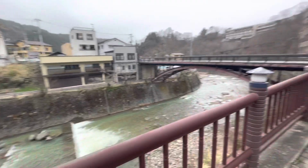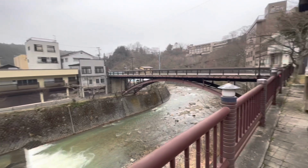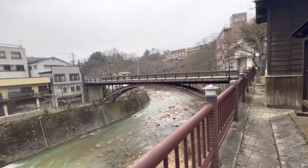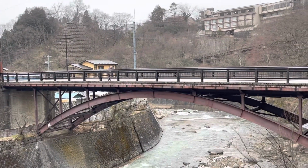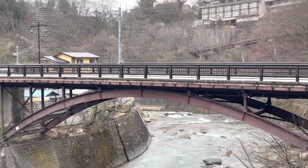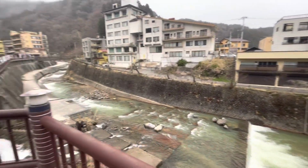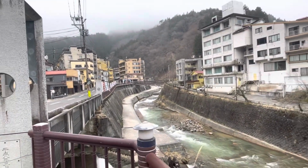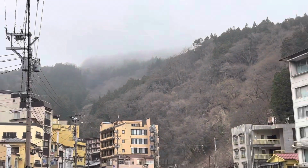But it's so picturesque. It's a little cloudy because it's raining. Well, it was raining. It's not raining anymore, but it was forecast to start raining actually. And we're up pretty high, so we're up in the clouds almost. There's a woman walking across the bridge, out for an early morning walk, just like us. And up to the left there is where our hotel is. As you can see, we're pretty high, so we're like up in the clouds.